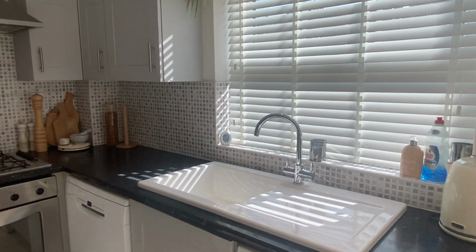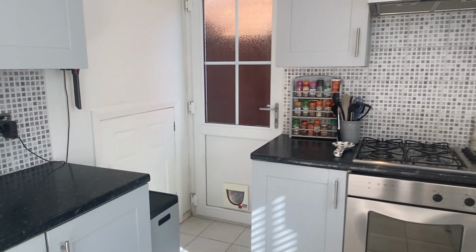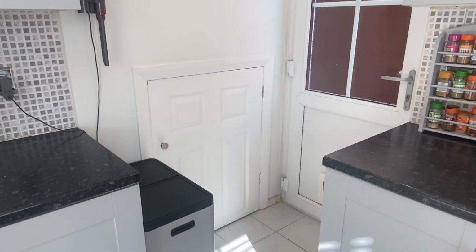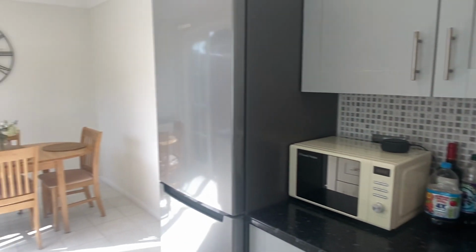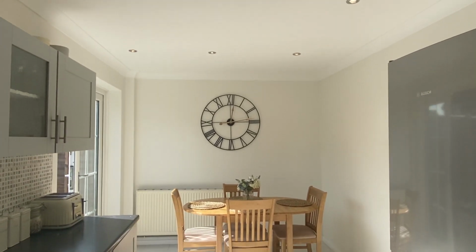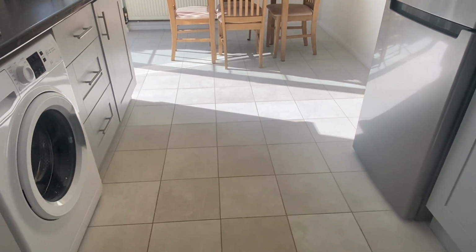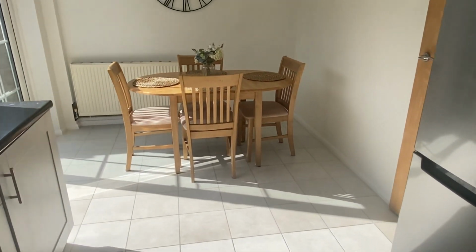and the rear window. In the corner here we've got a door to the side access, and then another door there, which is an understairs storage cupboard. In the kitchen here, we've got nice modern downlighters, as you can see. And then last but not least, a nice tiled floor. The whole kitchen diner has the tiled floor. So let's now step back into the lounge here, and I'll show you the first floor.